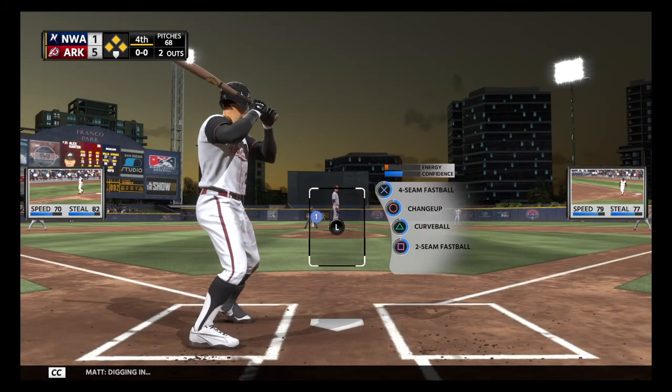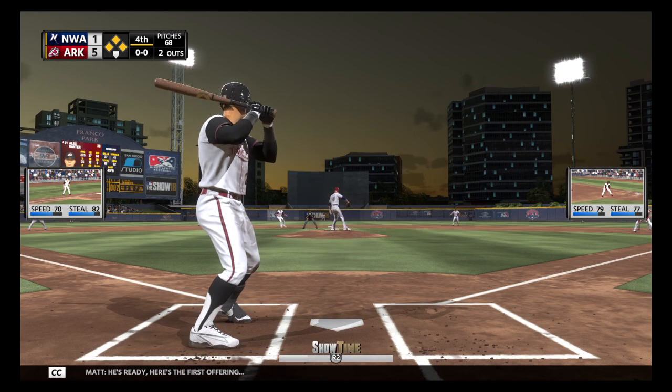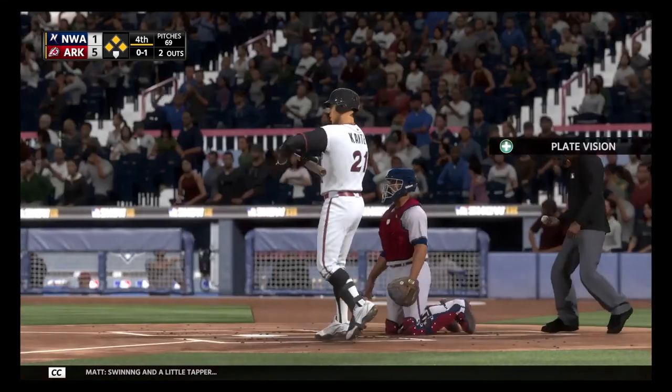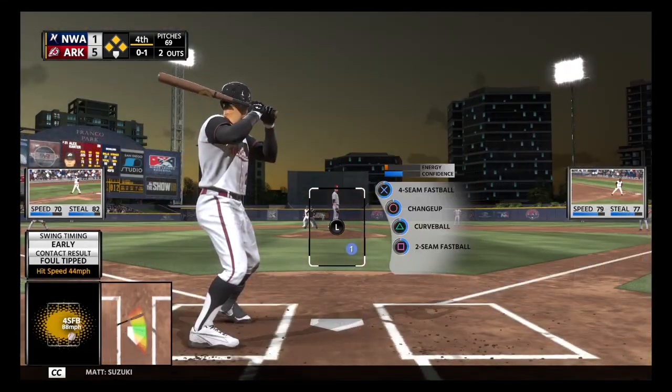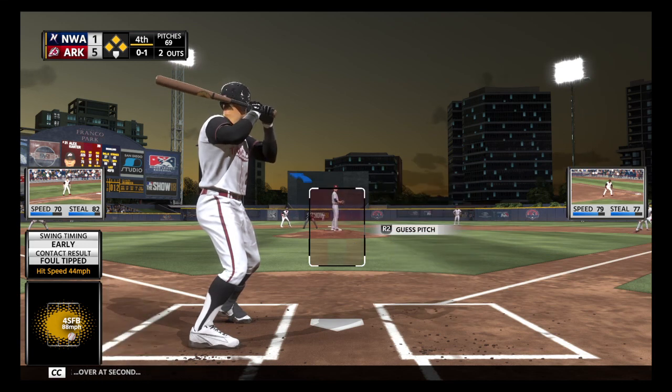Digging in, Alex Konerko comes in 1 for 2 with that home run he hit earlier. He's ready. Here's the first offering. Swing and a little tapper. Suzuki at third. Romine over at second. Huerta on at first with 2 down.